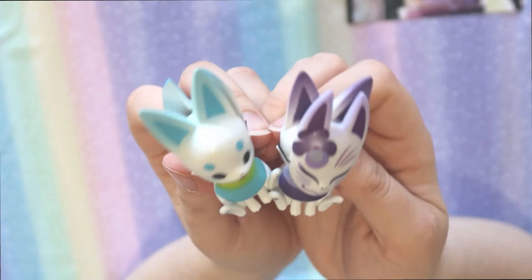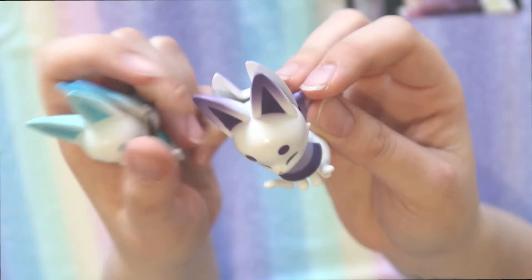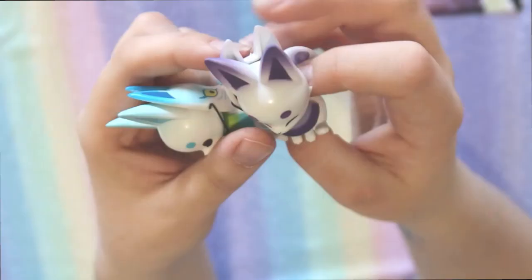I'm so glad I got these. I wish I had more. I wish I had the whole set. They're so stinking cute. And then I'll go to the very last and expensive thing.